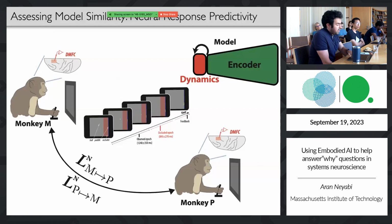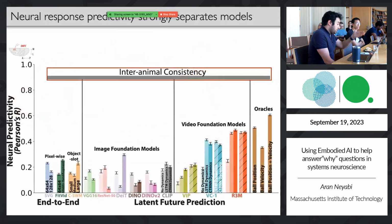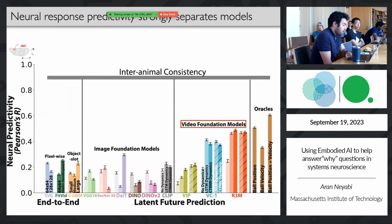And then we take our in silico DMFC and drop it in as a replacement and ask, can it, under the same transform, match DMFC dynamics in the 2 monkeys up to how similar 2 animals are to one another? When we look at neural predictivity across a range of these models, which I'll break down, the first thing is that the animals themselves seem to be quite consistent with one another. Their DMFC neural dynamics are quite consistent.